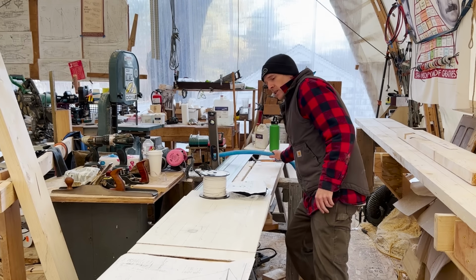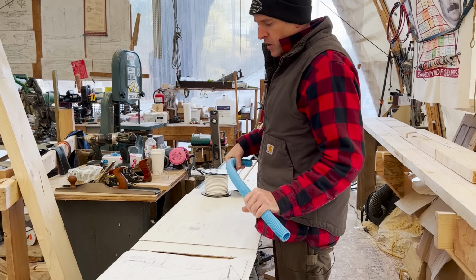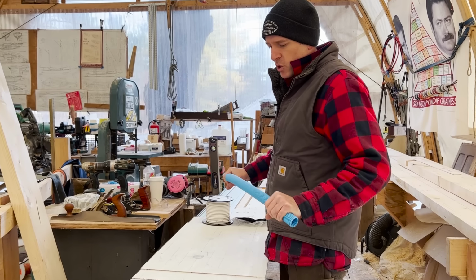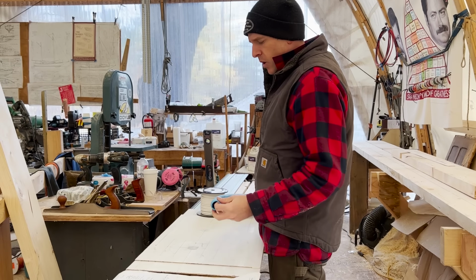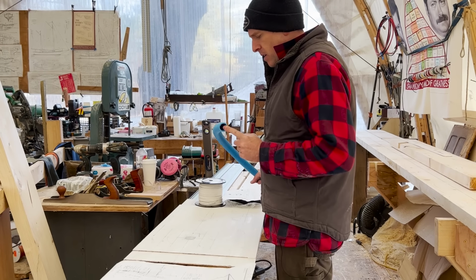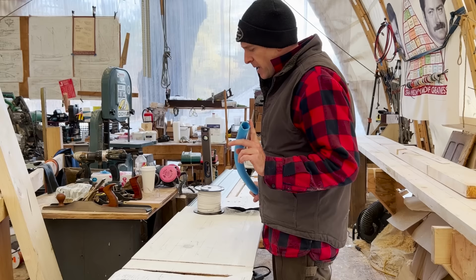So we are going to use this flexible conduit that contractors use. They usually call it a Smurf tube. As you can see, it is Smurf colored. It's a little oversized for this because we want to make sure that we have plenty of room for any future things we might put up the mast.